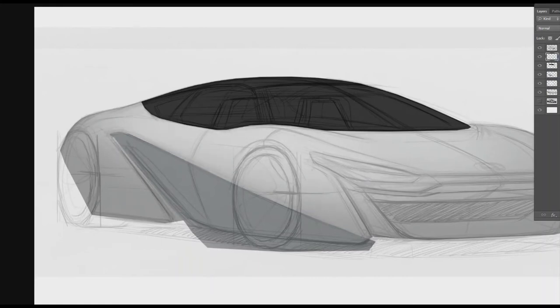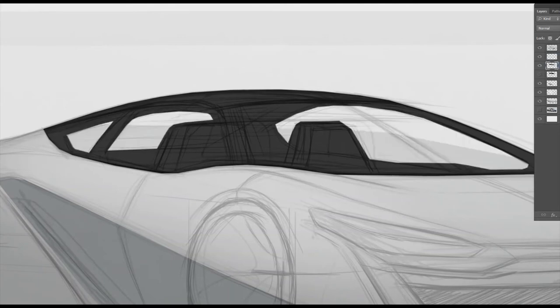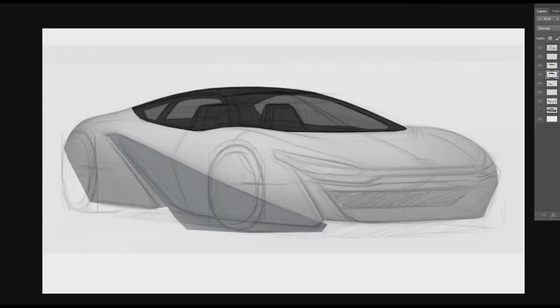There's a different approach, everybody has their own style and techniques. There are quite a few videos out there on the internet. And if you are just interested in drawing cars or a student of car design, then why don't you check out everybody's videos? Everyone offers a different type of technique.